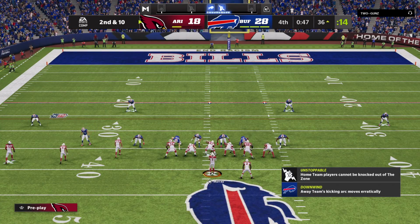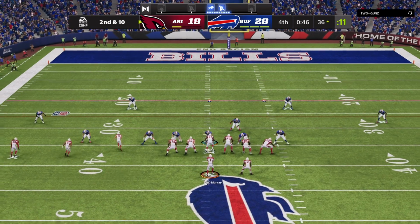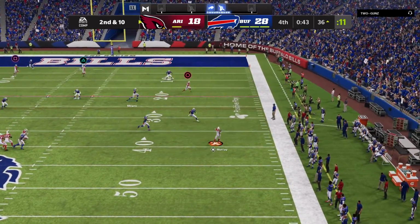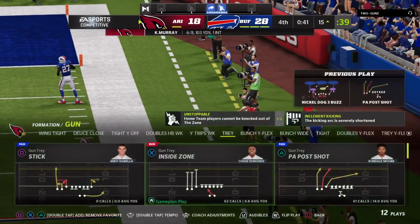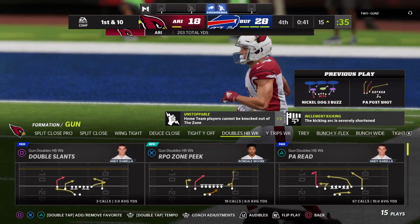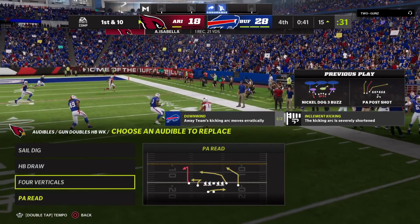Second and 10. Now Murray. Sliding out of the pocket. That'll be caught. It's Isabella. And he's going to be out down inside the 20 at the 15. Working the sideline there. Good route, good catch. First down, and he gets out of bounds.